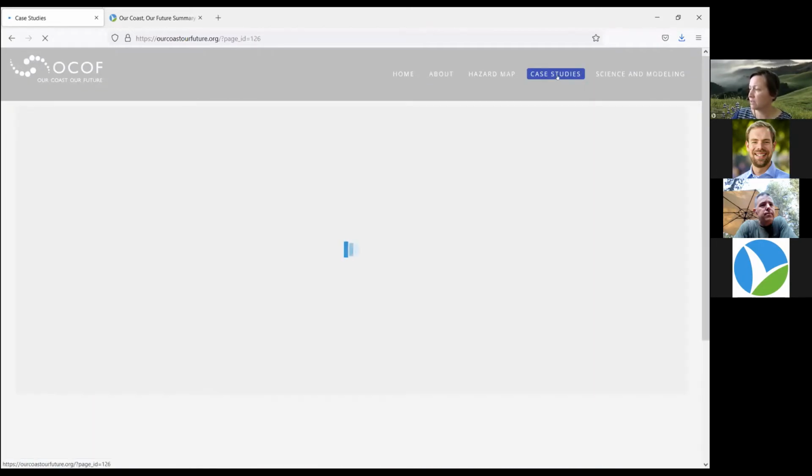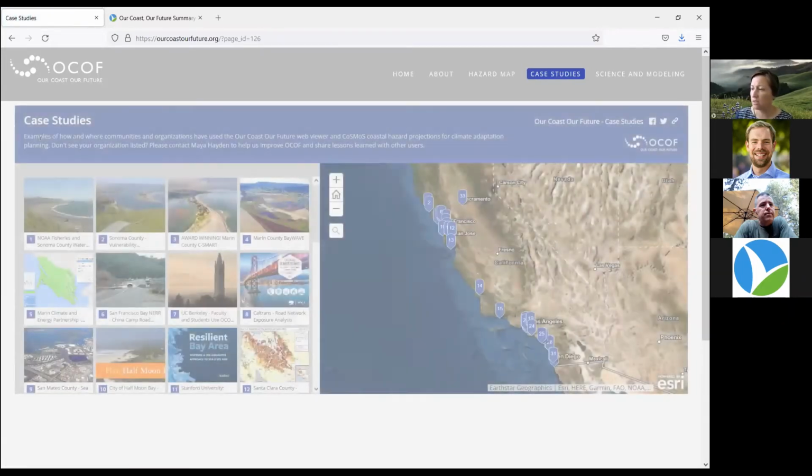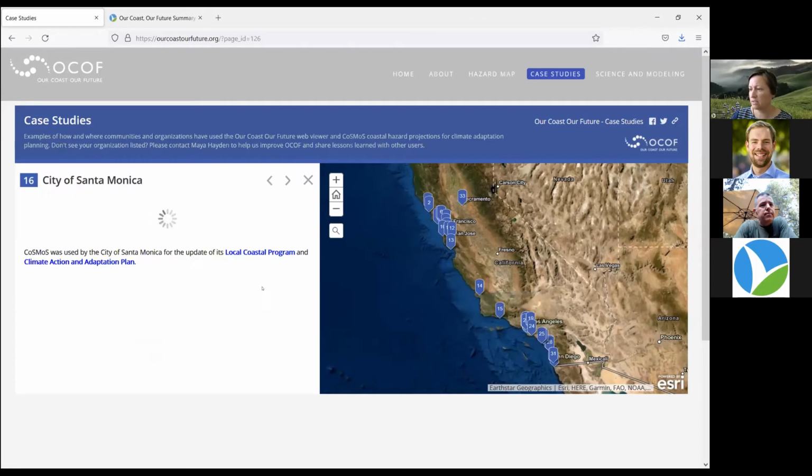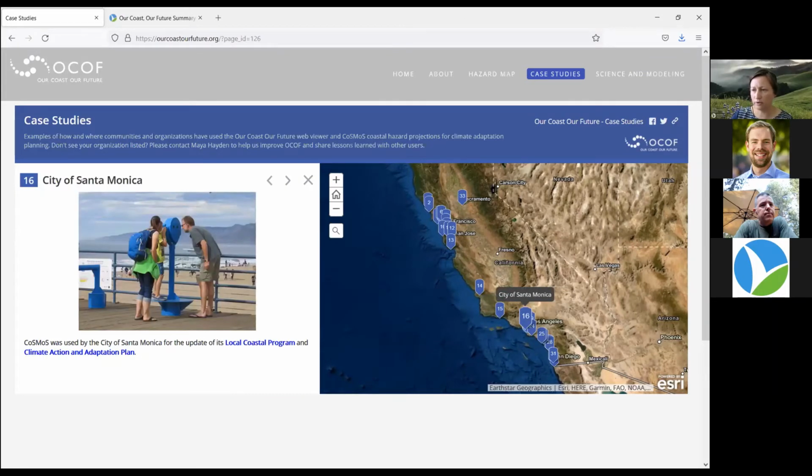The other thing is we have a case studies page. As Patrick mentioned, these are just use cases, examples of who and where the CoSMoS data and the Our Coast Our Future Viewer have been used to support vulnerability assessments, land use planning, and other kinds of adaptation planning. So you can basically click through here and see what folks at, for instance, the city of Santa Monica have been up to, and links there. And we are constantly trying to update those, so please keep us informed.